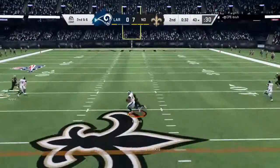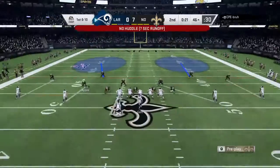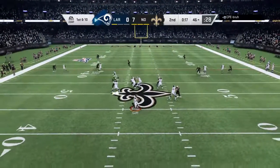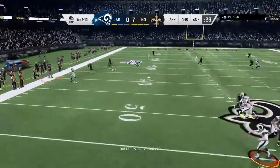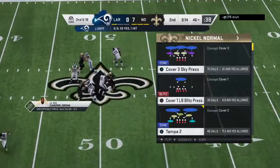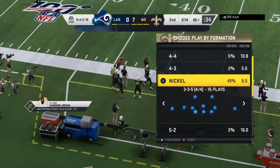Goff now looking to throw, working the middle here. That's complete to Everett, the tight end. 12 yards there and a first down. Again, Goff. When this offense can get their tight ends involved, they can move the football. Here, a nice route, able to look it in, and picks up the first down. He was looking for Todd Gurley. And now it's 2nd down.